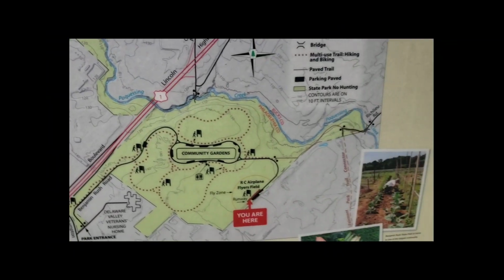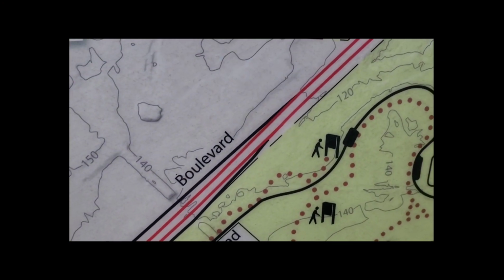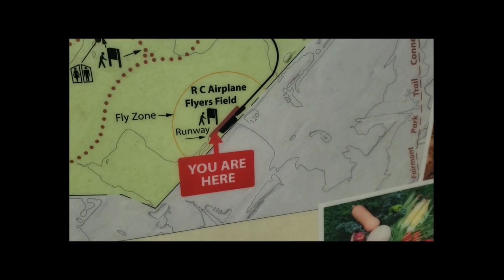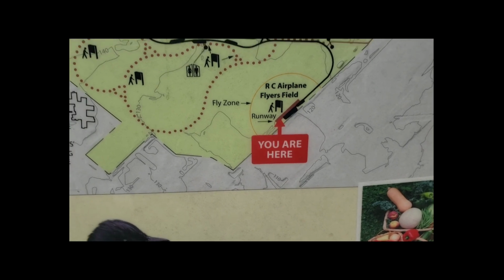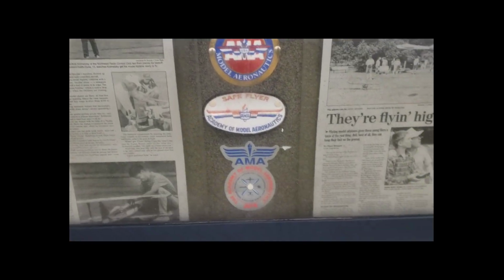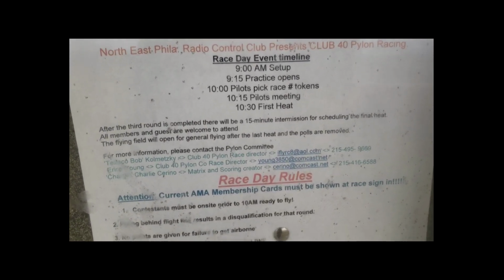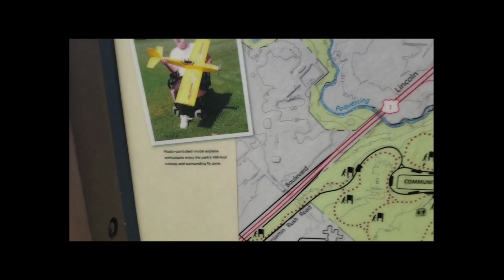And here's a map too. So you are here. Here's the entrance off Southampton Road that you're going to enter, and you're basically going to be wrapping around, and the road actually leads you. You can go nowhere else but here, so that's good to know too as well. And again, Benjamin Rush State Park, and just some declarations of what they're doing here. They even have a race day. And okay, so there you have it, right here. Very, very cool.